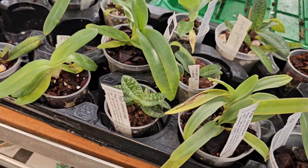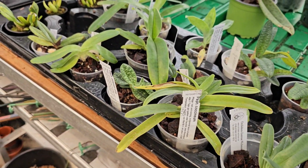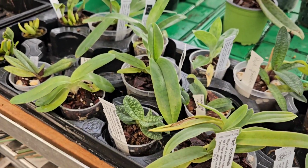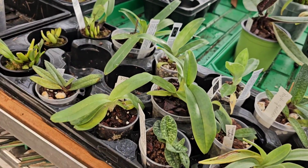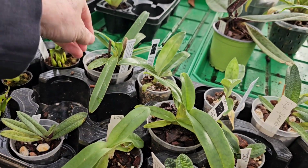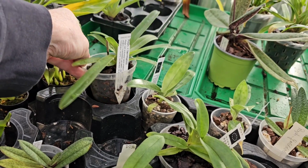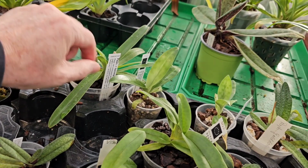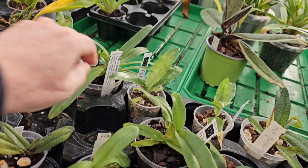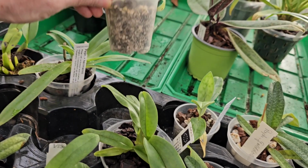And here I have still more paphs. So these are the last ones, I promise. I've got the Delenatii alba, Fairrieanum, these little seedlings. This one's Hermannii, a primary hybrid that occurs in nature. Forgotten. No, Hermannii, what was it? Can't remember. Look it up.